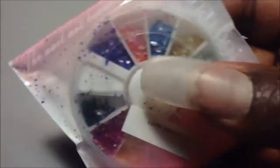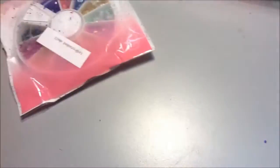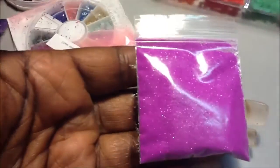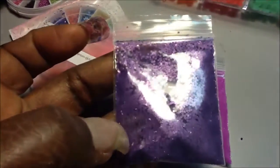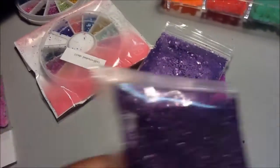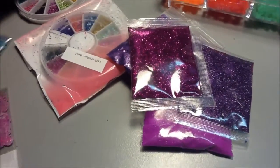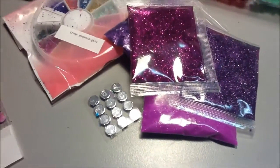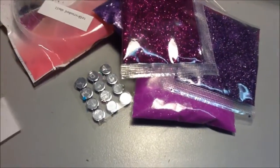This right here is purple, and it's shale, crushed shale. I have this glitter, fine, extra fine glitter in purple. I have this purple, so like a larger hexie. Purple. Purple. Some more purple sticker stones. I have quite a few wheels of these in the purple. I'm only showing one. I have this container. The lavender purple flatback pearls.